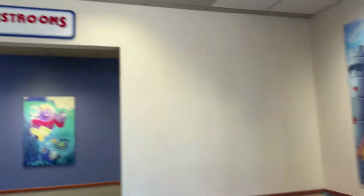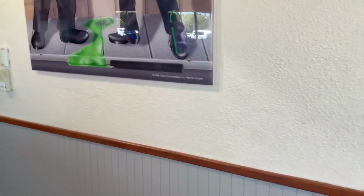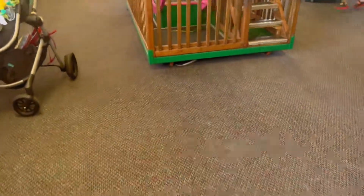Over here is the Tina Pool restrooms, Munch underwater. There are the restroom signs. There's Chuck E. and Helen. Pretty cool. Not all of them have it. Here is the Wanted. It's like Men in Black. Pretty cool. Restroom. Let's see. This is just a really big location.